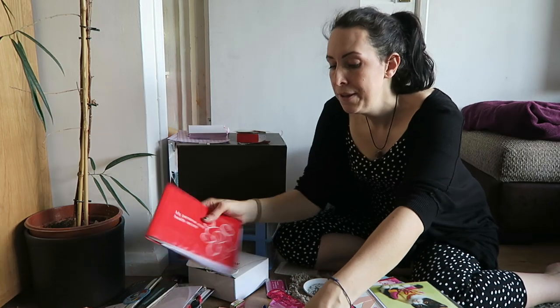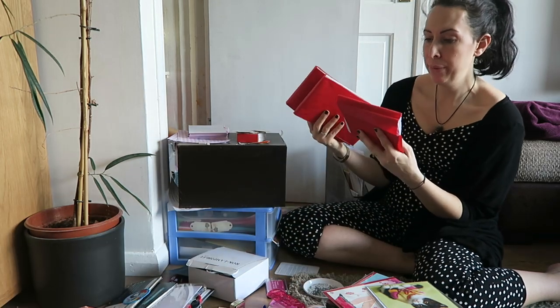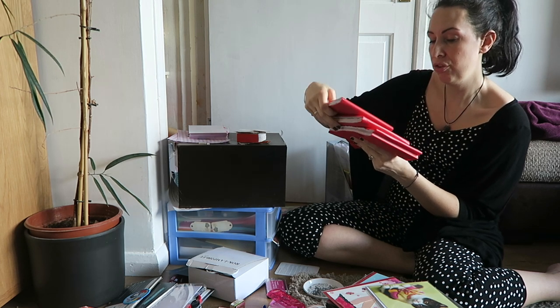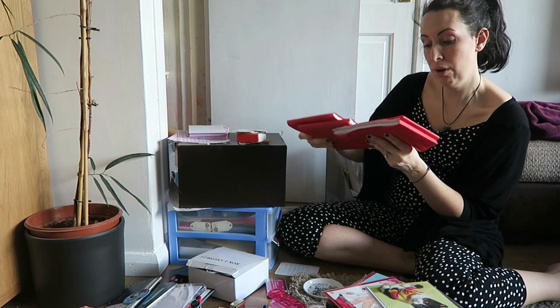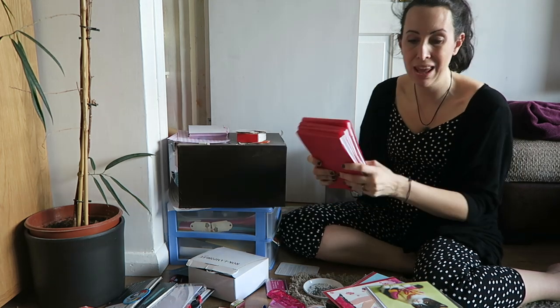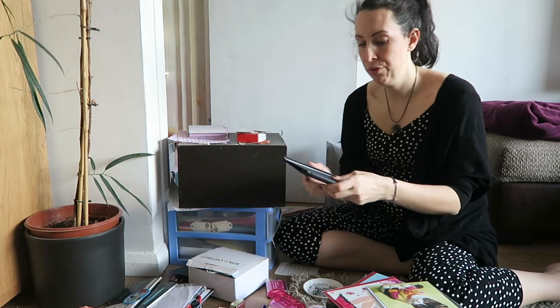The three red books, I think Grace's is just for reference now, but the other two, I still have to have them for jabs and stuff. So that is key and useful.